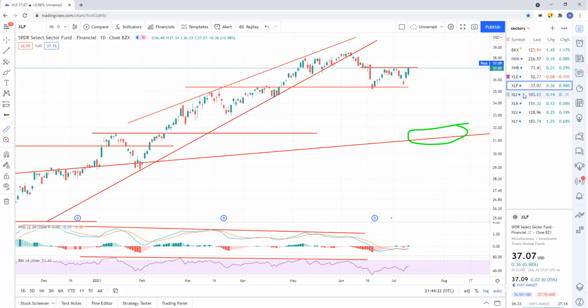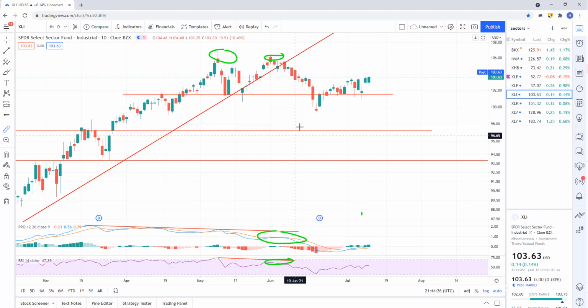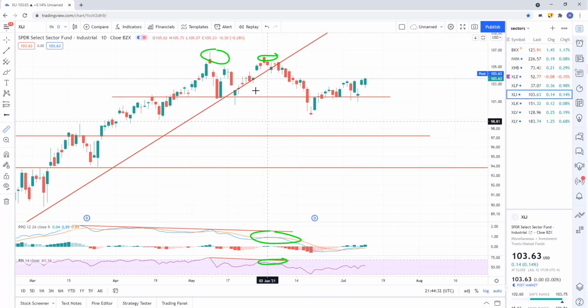We need to see those breakdowns. XLI, same thing. The sell signal on XLI on the larger time frame, this is coming off your March 2020 lows. There's your uptrend line. We got the sell signal right there on June 7th. And again, still profitable from the short trade.